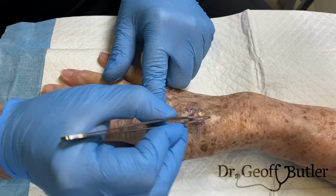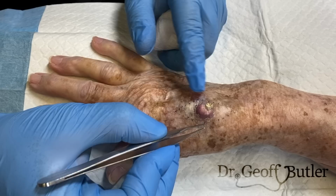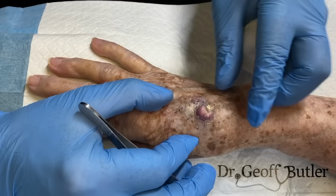So this is why this is frozen now. We've got lidocaine underneath it and some to prop it up, and we've indicated the area along which we'll cut. We always do an ellipse because that's what will keep the tissues coming back together nicely. So this is well frozen for you. No pain there at all.